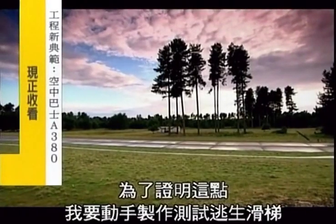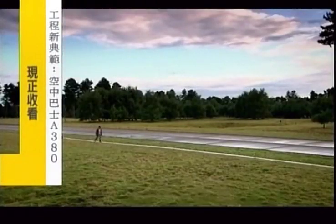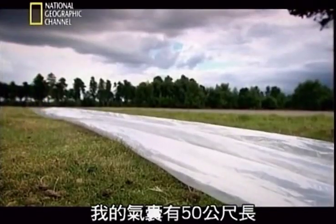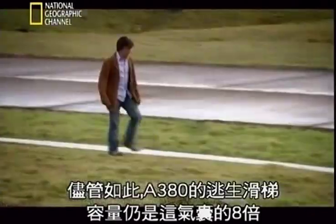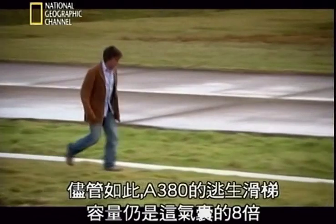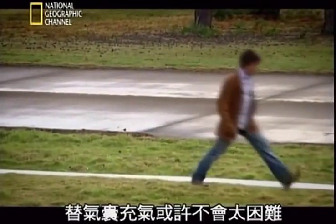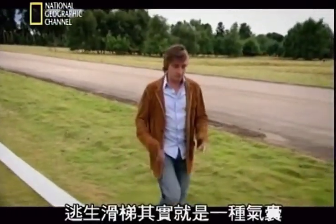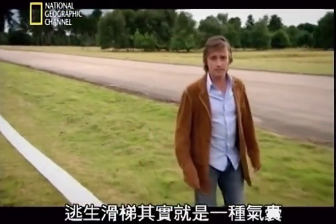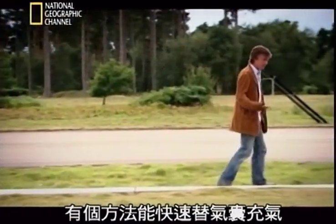To prove it, I'm going to build and test my own model of an evacuation slide. My airbag is 50 metres long. Even so, it would take nearly 8 of these to make the same volume as an A380 slide. So maybe inflating it won't be too difficult. This is a very big bag, which basically is what an evacuation slide is. And when it comes to inflating a bag as quickly as possible, well, there is an obvious way to do it.